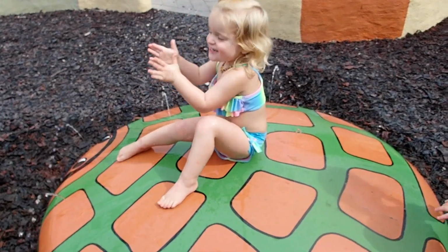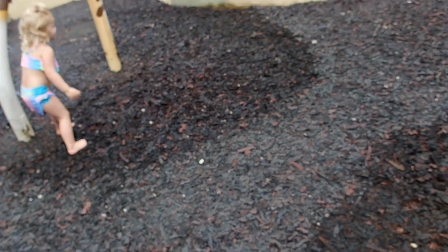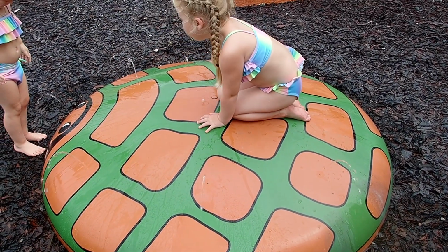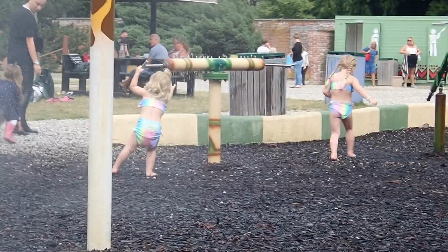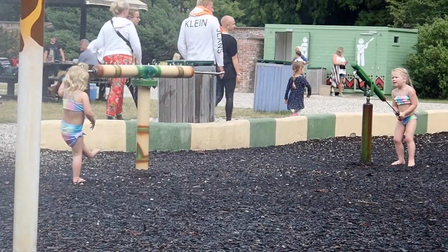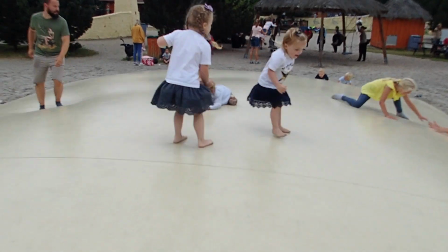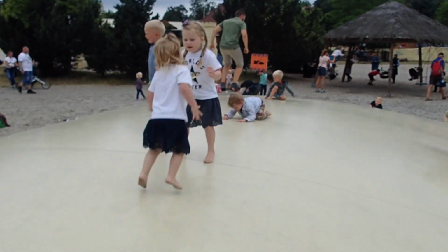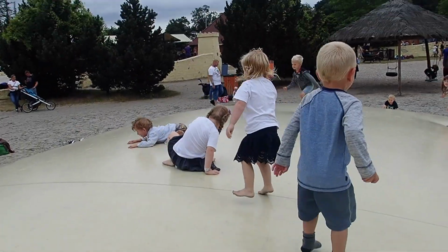Is it funny? Yay, you're clapping. Whee! Yay! She laughs all the time. She doesn't stop laughing.